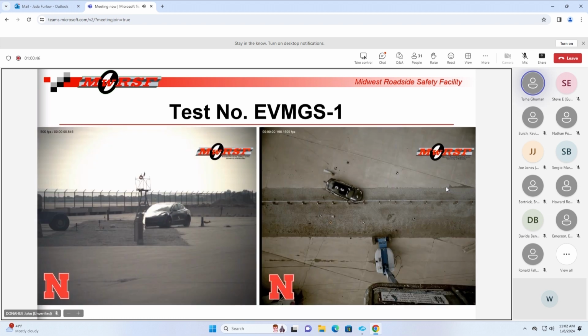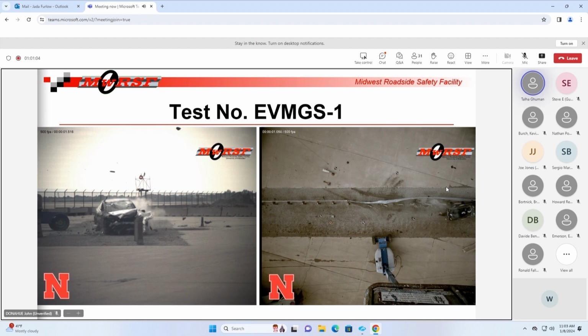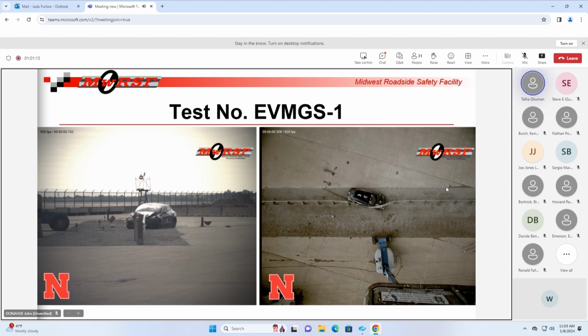Video of the test can be seen here. You'll see right away, this is not typical of what we see with the MGS test. I think you took a vet at the facility beforehand. We actually thought this test would work, right? Because we're talking about a vehicle that weighs 3,800 pounds. That's well within the range of what we tested for MASH vehicles with the MGS. What you see is it clearly didn't contain. We underrode the barrier relatively quickly in the event, and even this would be considered, if it was a MASH test, a failure of the system.